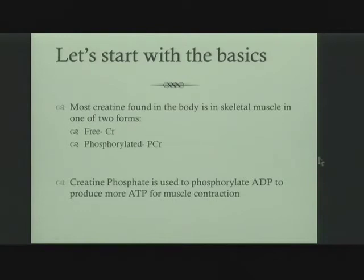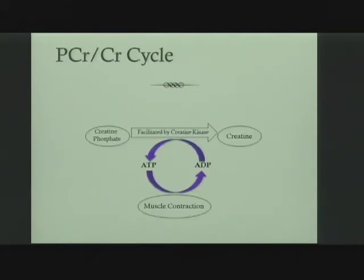So it's important for a very quick ATP producing system, the creatine phosphate system. It uses that phosphorylated form of creatine to rephosphorylate ADP into ATP, and typically this happens at the very, very beginning of a power exercise or during short breaks in between high force, high power exercise.